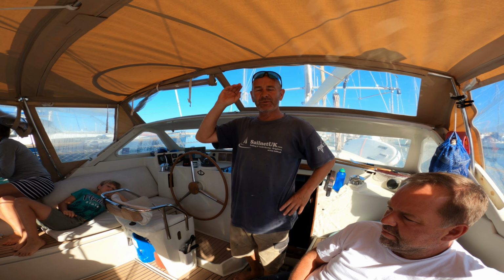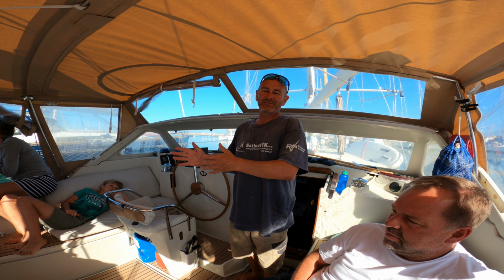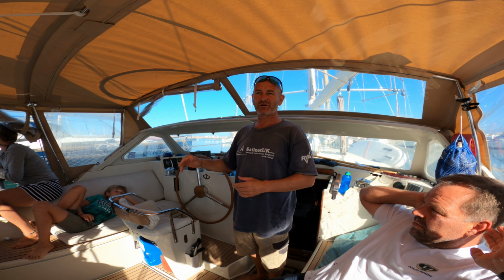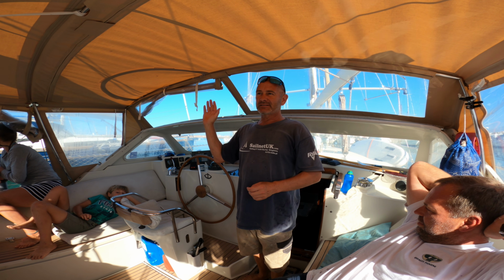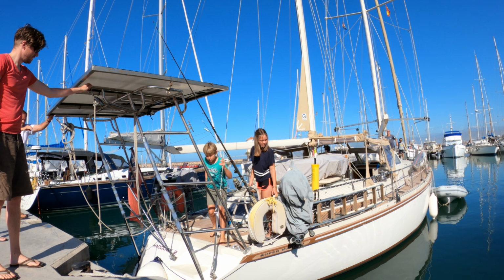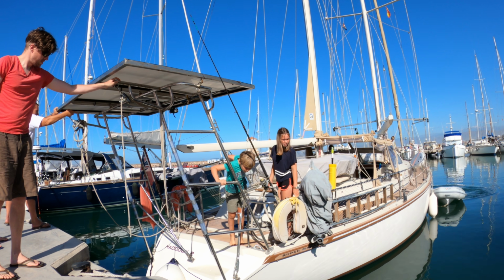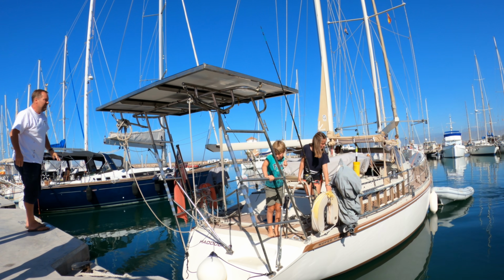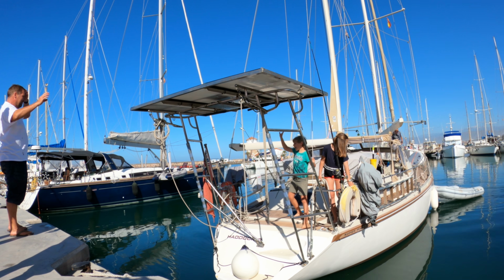So we're heading off today. We were going to head off yesterday, but the wind was up, and today it's glassy smooth. So we're going to take our chance at the weather window, get down to Cabo de Gata. We've been here for 7 months, so it's always a bit nerve-wracking leaving the dock after 7 months. But the engine sounds okay, sails are okay. So that's it, we're off.